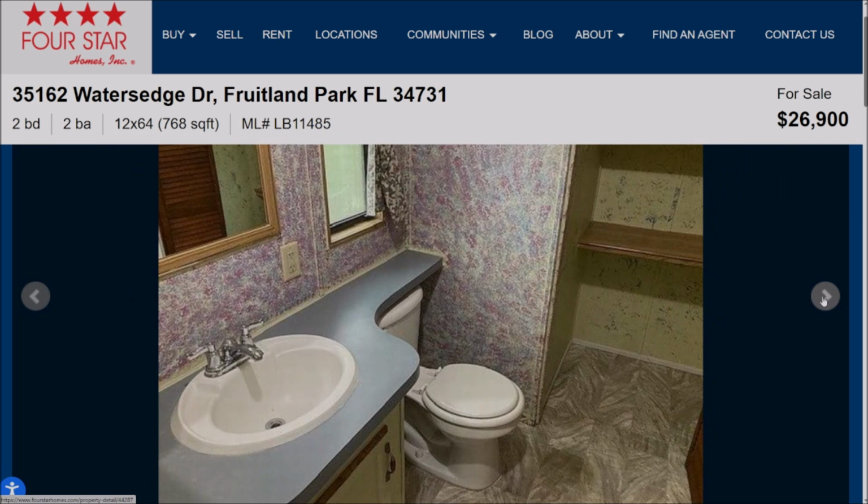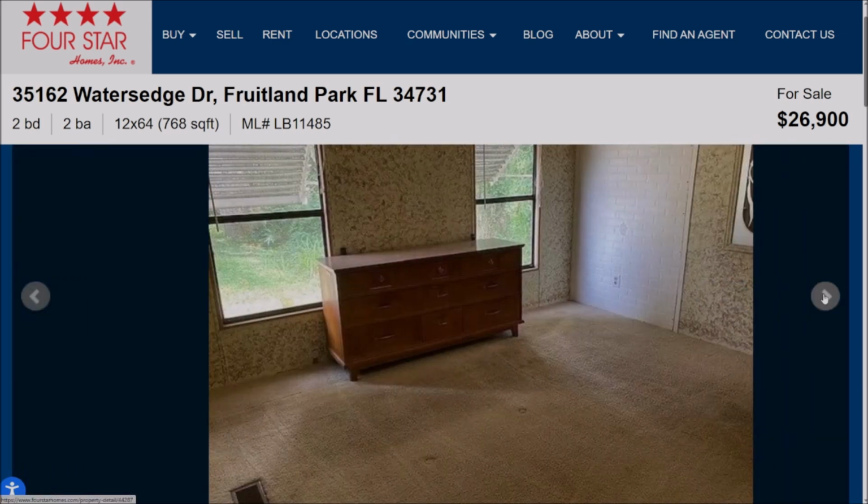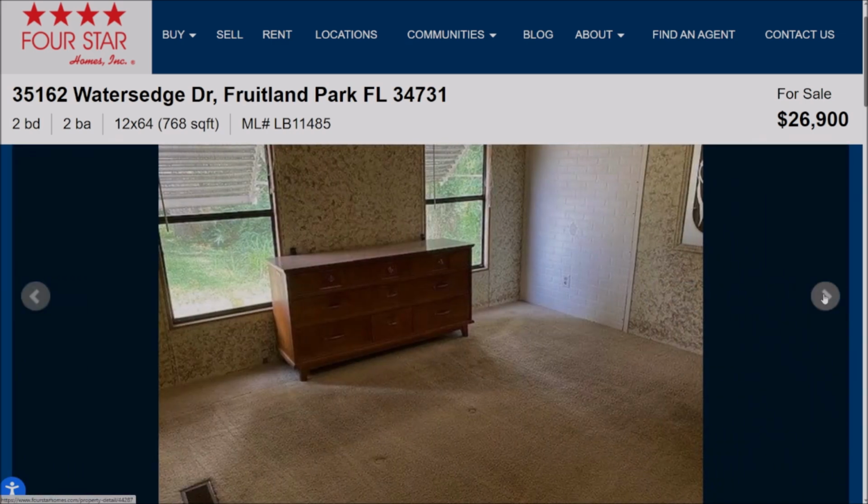It looks like it's repainted. Yeah, this looks like it's been redone. And I mean, you could tell this has been replaced too at some point. And floor is good too. Yeah. Man, who picked out this wallpaper? Deisha, look at this one.